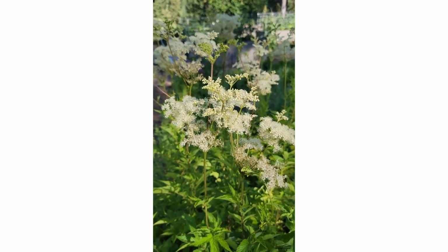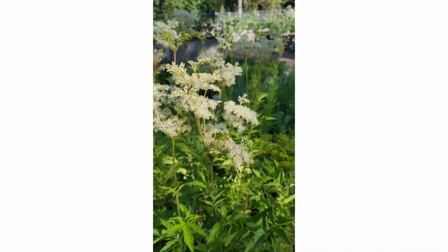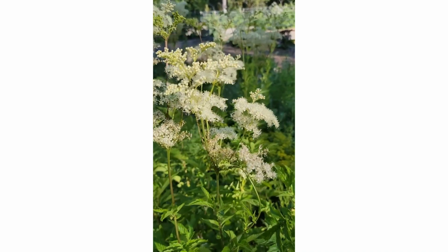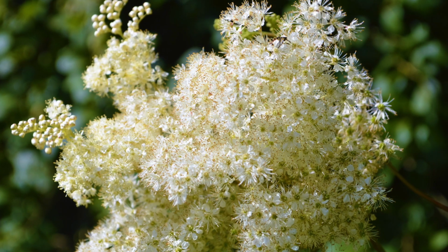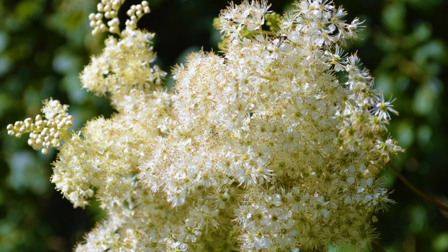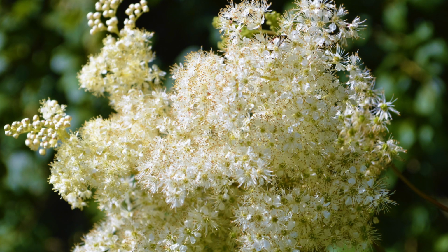Meadowsweet grows from 3 to 5 feet tall. It blooms from June to September and boasts these creamy, beautiful white flowers that are strongly aromatic and sweet smelling. The individual flowers are quite small and have 5 petals and many stamens, typical of the rose family. All those small flowers form this gorgeous flower head. And you can harvest these flower heads when they're blooming and looking vibrant.